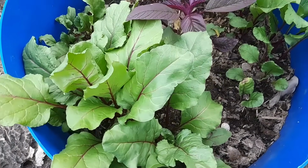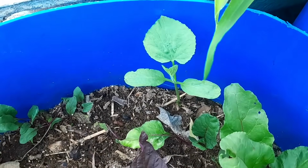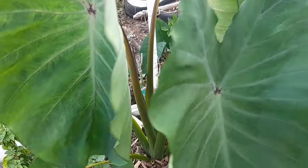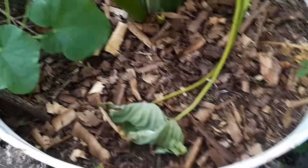Right here in this container that I'm looking at, I have callaloo, I have cucumbers, and I have beetroot growing together in this one container right here. And so, not sure how any of them benefit each other, but I'm utilizing the space that I have. So as I said, there are a ton of other vegetables that can be planted together. And so just use the space that you have.